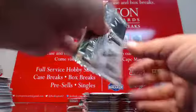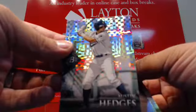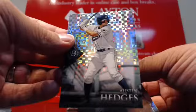I'm just whistling to pass the time, Ryan. Just trying to make things pleasant. X-Factor, Austin Hedges. There he is. That's the guy I was thinking of. Not Tyler Austin or whatever. Tyler Hedges Austin. For the Padres. X-Factor.